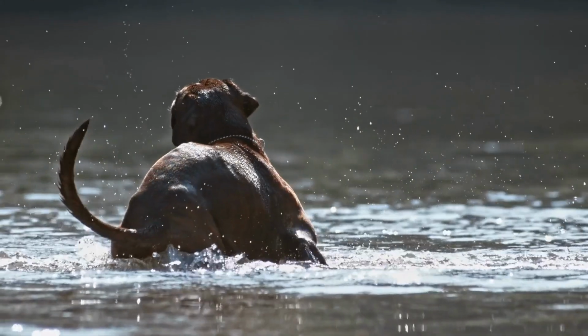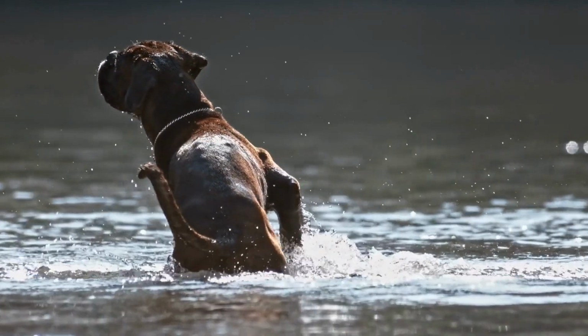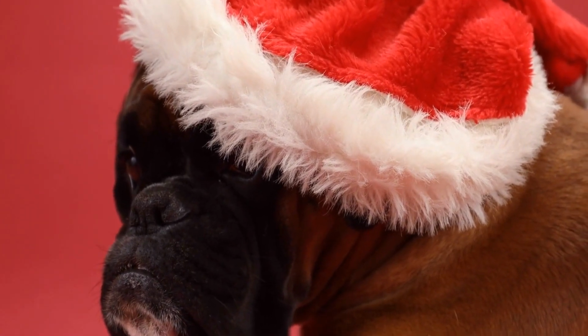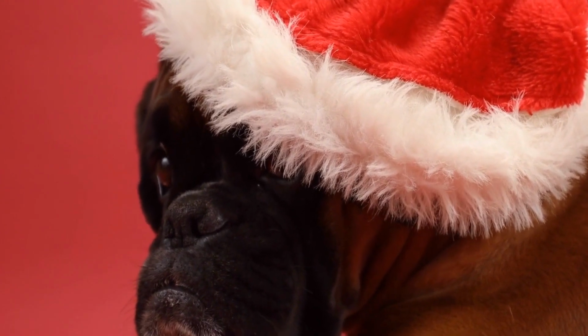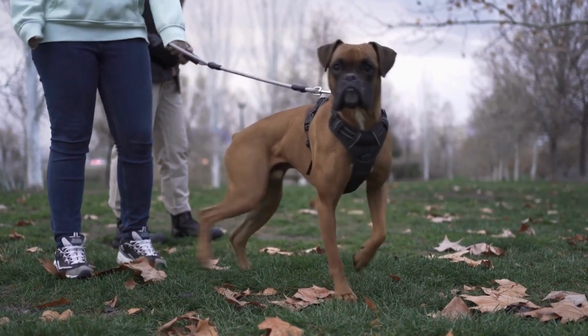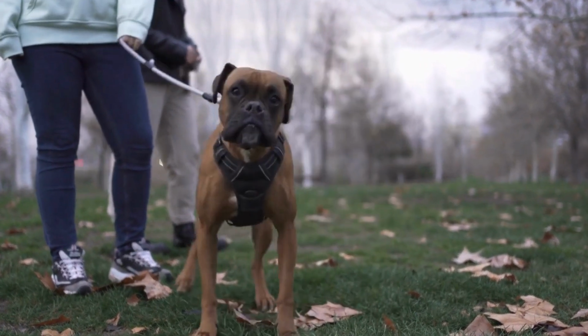Remember, bloat is a medical emergency, and time is of the essence. Acting quickly and seeking veterinary help can make a significant difference in your boxer dog's chances of recovery. Do not delay in reaching out to a professional to ensure the best possible outcome for your beloved pet.